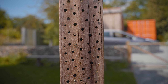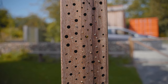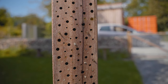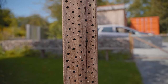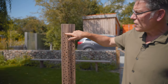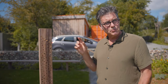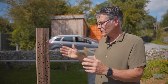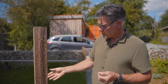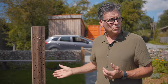When you buy a bee hotel from a garden centre, it's bamboo. Bamboo usually has a 7 mm to 9 mm size hole. Well, probably three quarters of the aerial nesting bees don't want that size of big hole. So we drill holes from 2.5 mm up to 8 mm. And if you do that, just that simple process of giving that variation, you're going to get all these different species. So you've got resin bees here, you've got leafcutter bees, you've got mason bees, because they all need different size holes. And if you don't put different size holes in, you won't get them.